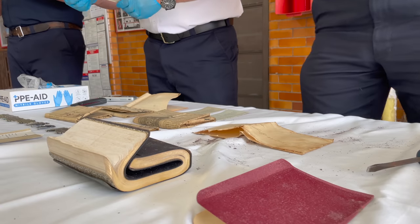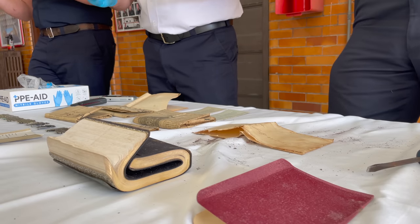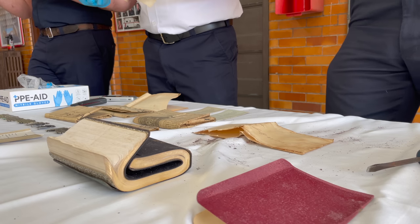This is a good luck coin that has a 1904 Indian head penny in the middle of it. Louisiana Purchase Exposition.